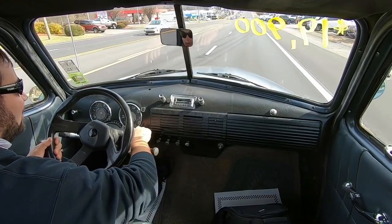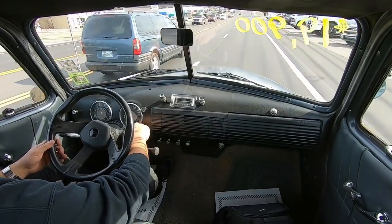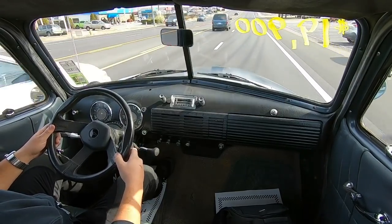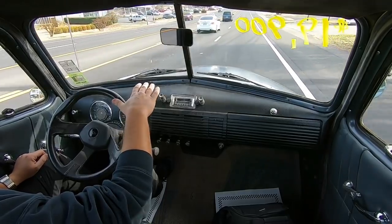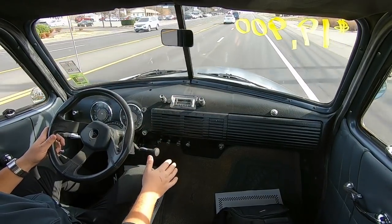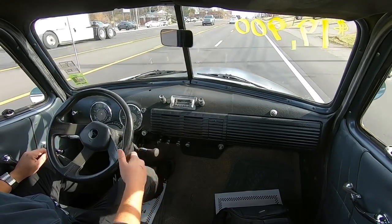The needle has fallen off of the speedo here and is down in the bottom. Truck's a bit bouncy. Feel it like doing this. Just like flat spots on the tire or something. These are new tires. Gas gauge is bouncing around.